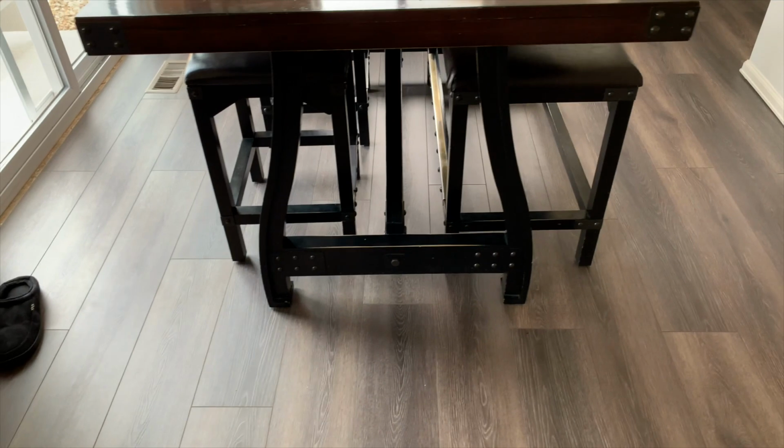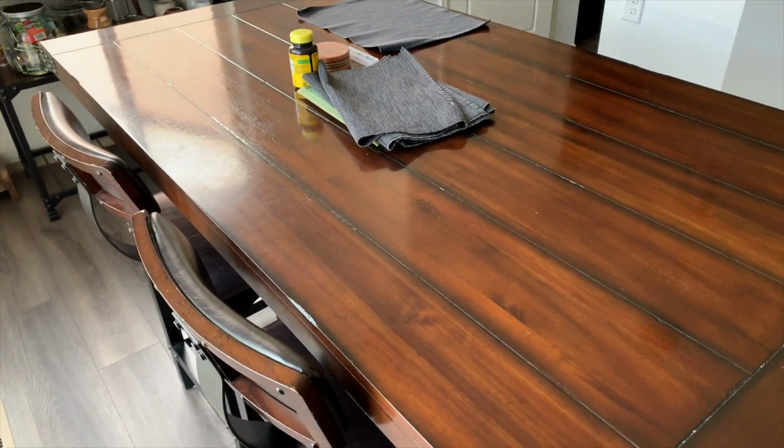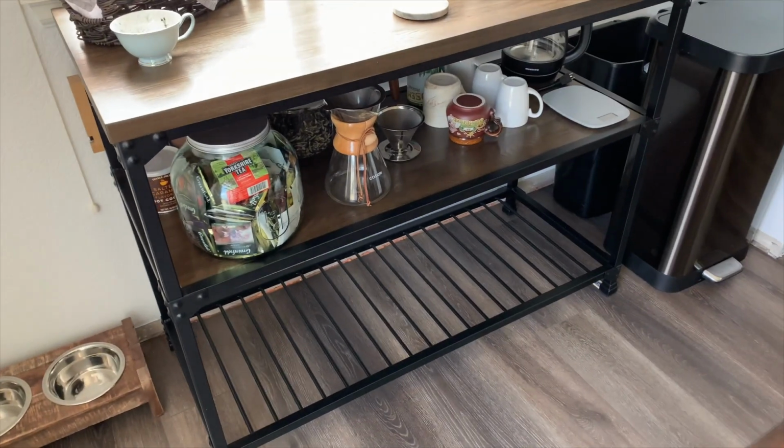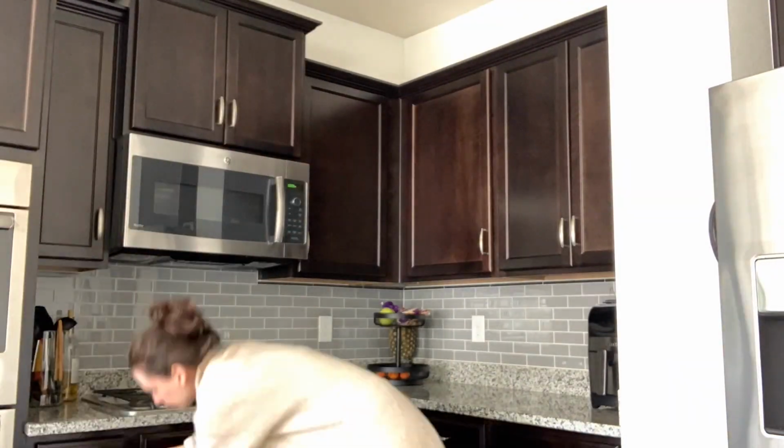The next section of the downstairs area is here. There's nothing on this table to be decluttered. And there's nothing in this coffee bar to be decluttered. So let's go ahead and move on to the kitchen. So just as I suspected, there's nothing to declutter here.